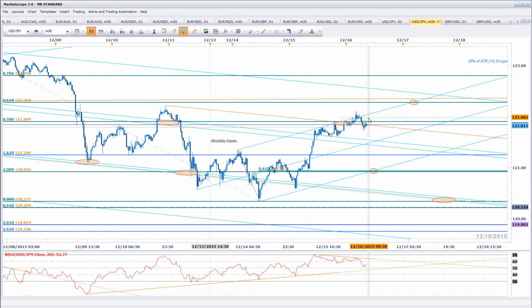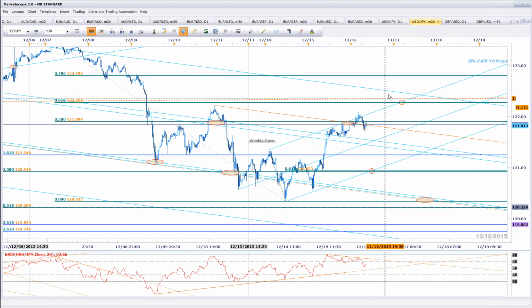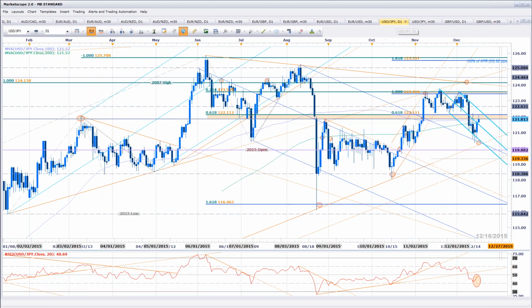You're getting that ongoing divergence continuing here. So again, price action made a higher high. Again, the oscillator continues to hold shy of that previous high. And the risk here on a dollar pullback is you're at resistance. Okay. There's a lot to look at on the daily chart as well.